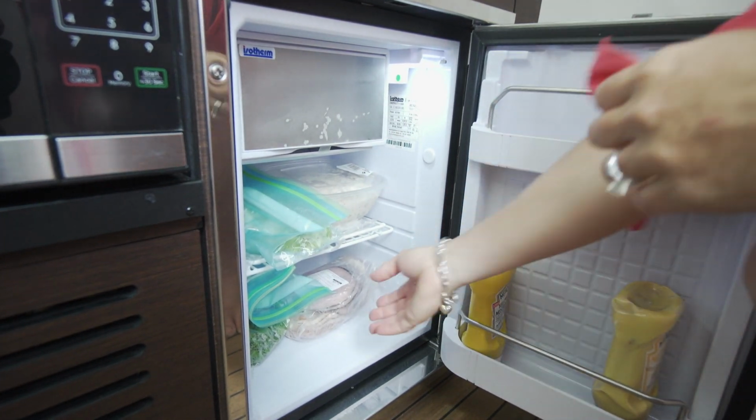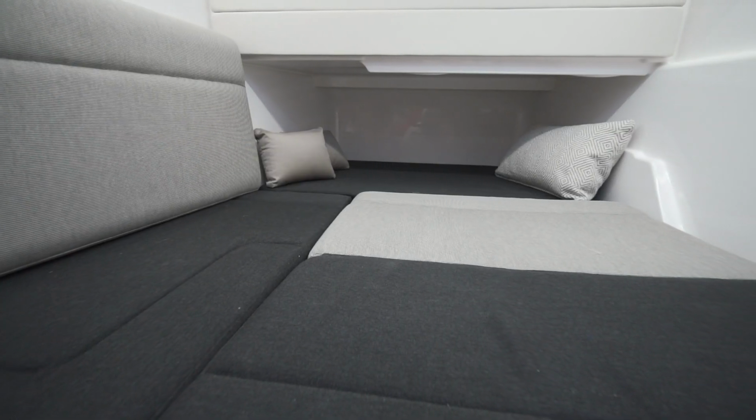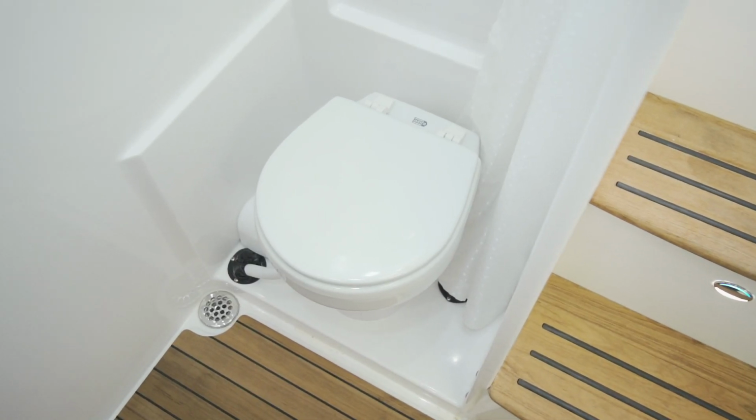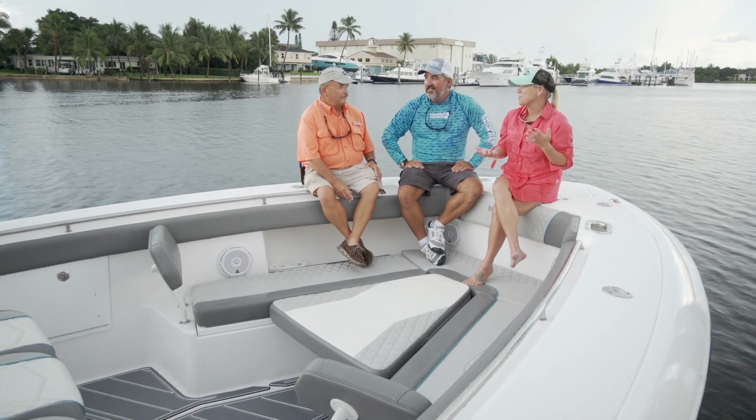There's a lounge area that folds down into a king-size bed. You've got plenty of storage, you've got a full stand-up shower, and a built-in head. Perfect setup. Okay guys, when we got out here this morning, I said fishing boat or cruise boat.